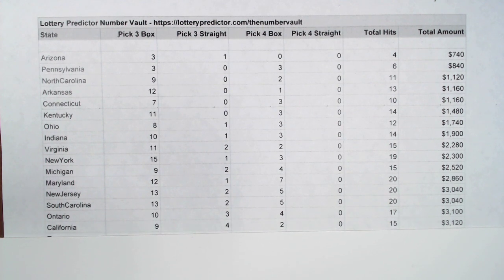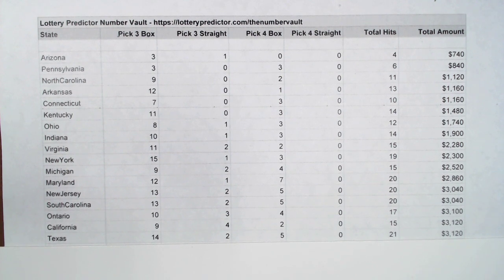California, $3,120, 9 Pick 3 box hits, 4 Pick 3 straight hits, and 2 Pick 4 box hits. Next up we have Texas. Texas hitting it big. Our most amount of hits so far, 21 total hits, $3,120 matching California, 14 Pick 3 box hits, 2 Pick 3 straight hits, and 5 Pick 4 box hits.